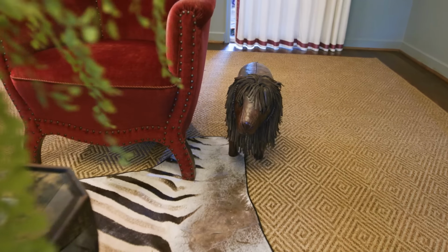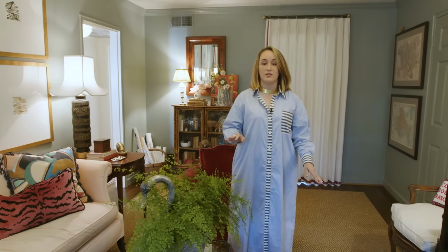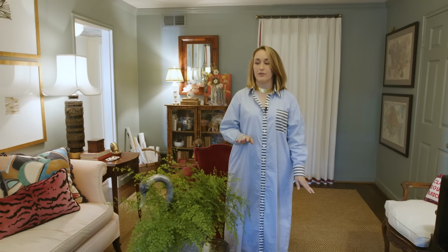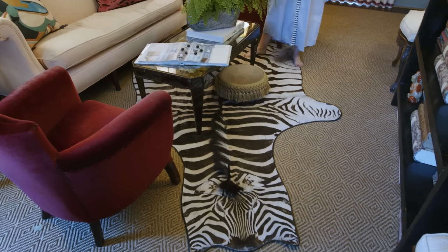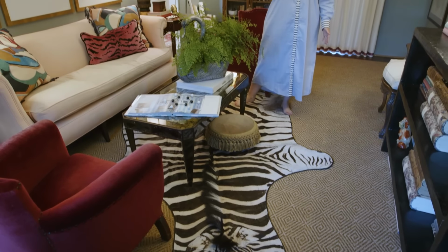So I have a large outdoor diamond sisal area rug throughout my living room. I have a cat. Sometimes he has accidents and sometimes I have accidents.